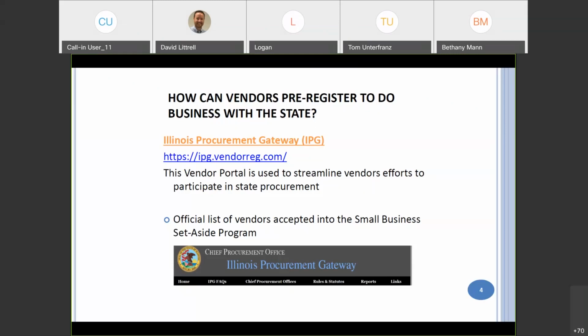It also makes things much easier from the state side as well, because there's less paperwork. There's the IPG team here at the CPOGS that vets these vendors, so they're catching a lot of those mistakes and missing information on the front end. So by the time it gets to you and your procurement, all of that should be corrected.